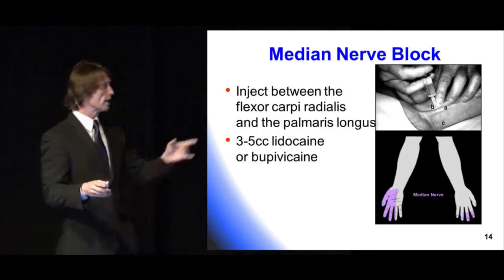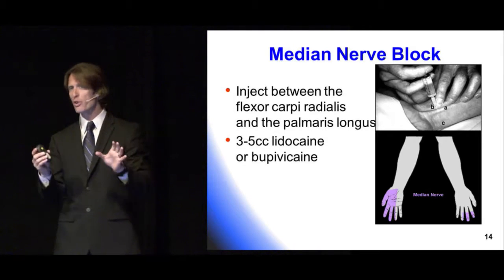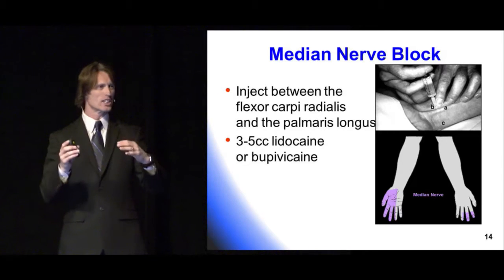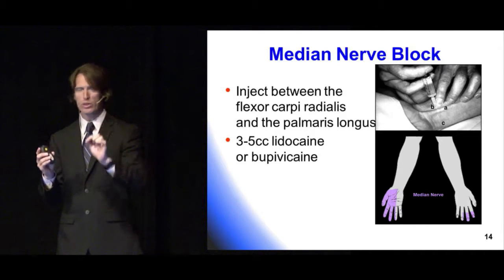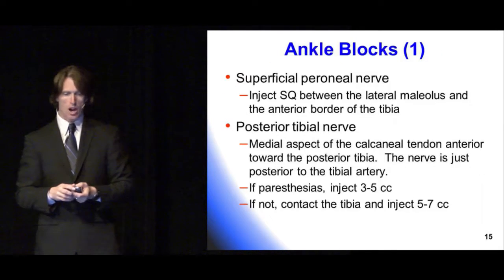So this image shows you going straight in, and you can do that. To improve your accuracy with actually getting the anesthetic delivered to the nerve you want, like I said, I suggest angling a little bit toward the hand, and it seems to work a little bit better, okay? All right, now the ankle blocks.